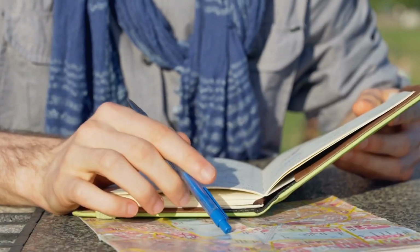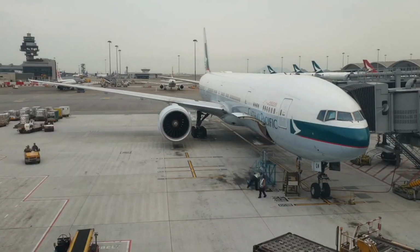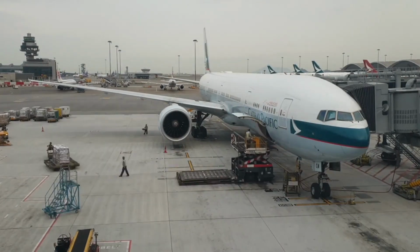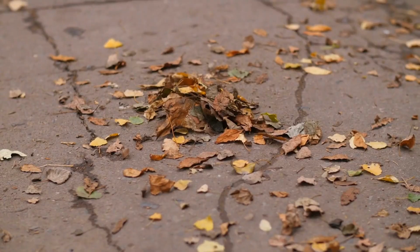Confirm travel plans. Double-check those travel arrangements. If you're driving, is your car ready to go? Enough gas, oil checked, tires pumped? And if you're flying, do a quick check to make sure your flights are on time and your bags are packed.